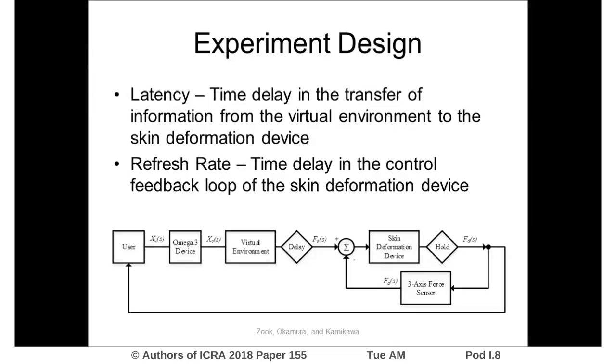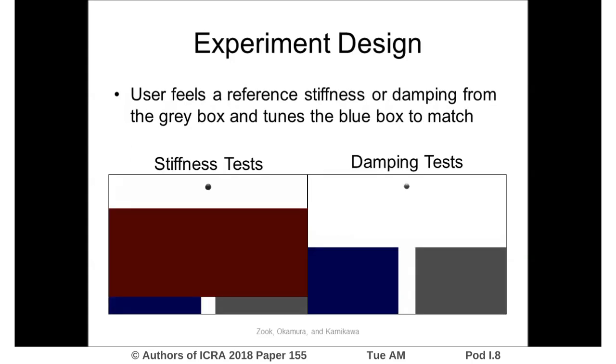Our study examined 2 types of time delays, latency and refresh rate. Latency is the time delay in the transfer of information from the virtual environment to the skin deformation device, represented by the delay box in the diagram. Refresh rate is the time delay in the control feedback loop of the skin deformation device, represented by the hold box in the diagram. We tested users' perceptions of stiffness and viscous damping as time delays in the form of latency and refresh rate were induced into the system.